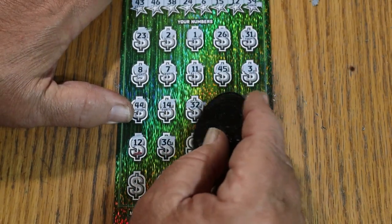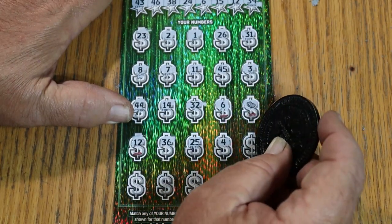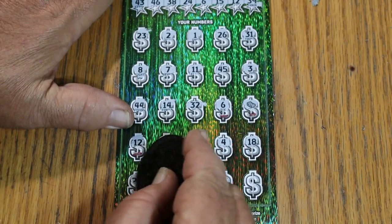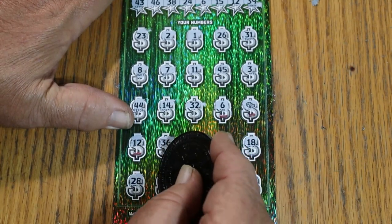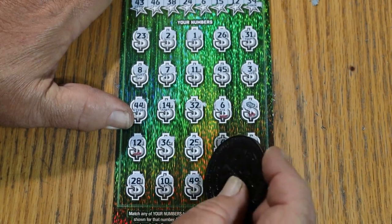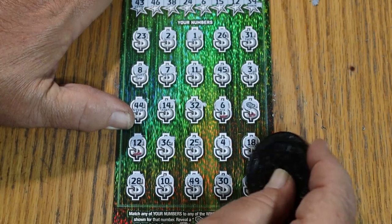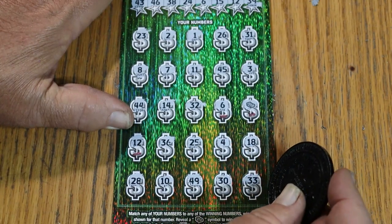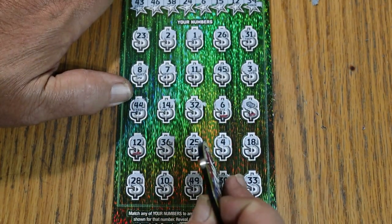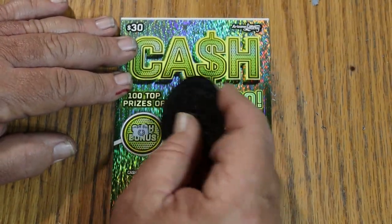36. 25. 4. 18. 28, and 10, and 49, and 30, and 33. So we have the 12, the stack of bills, and the 6. All right, we'll do the bonuses now and see what happens.